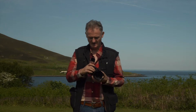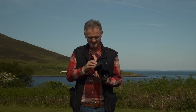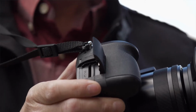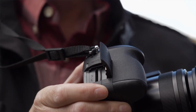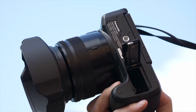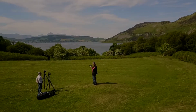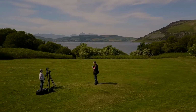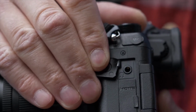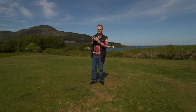Absolutely brilliant. The other thing it's now got is the card slots in at the side here, which is the way it should be, and underneath you can access the battery a lot easier because they moved it away from the tripod socket, which is fantastic. The other thing that I think is brilliant is they've now brought a headphone socket on board, which is what you would expect from a camera if you want to produce sound.